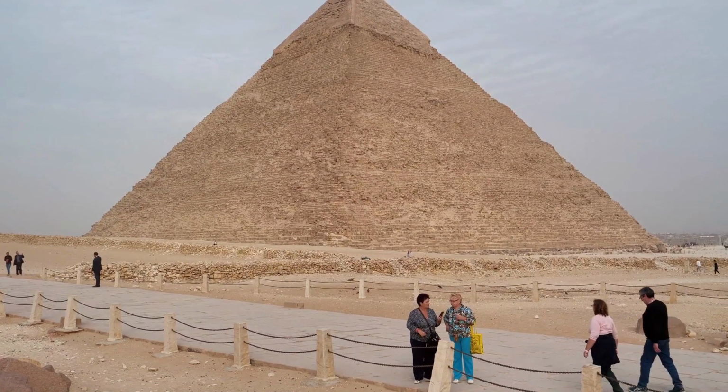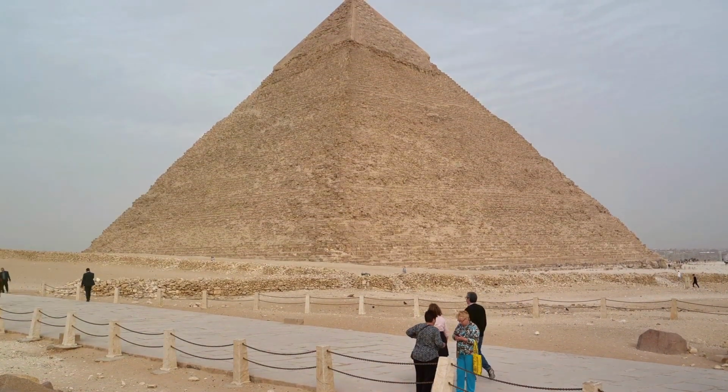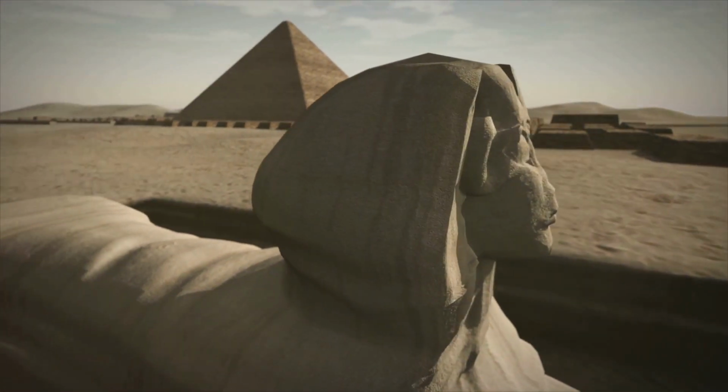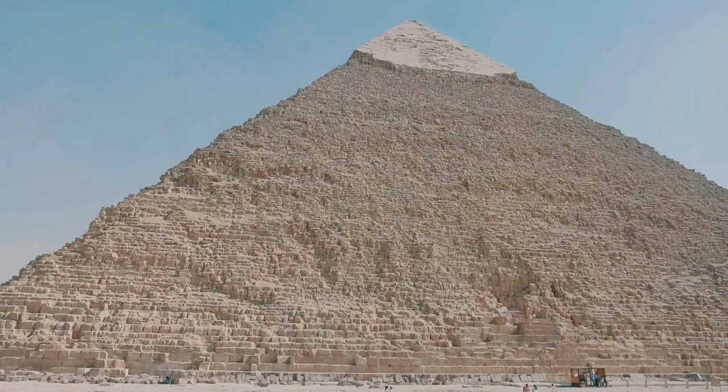Even today, scientists and archaeologists are still exploring pyramids to uncover new secrets. They use cool tech like robots and lasers to peek inside without disturbing anything. Who knows what mysteries are still waiting to be discovered?